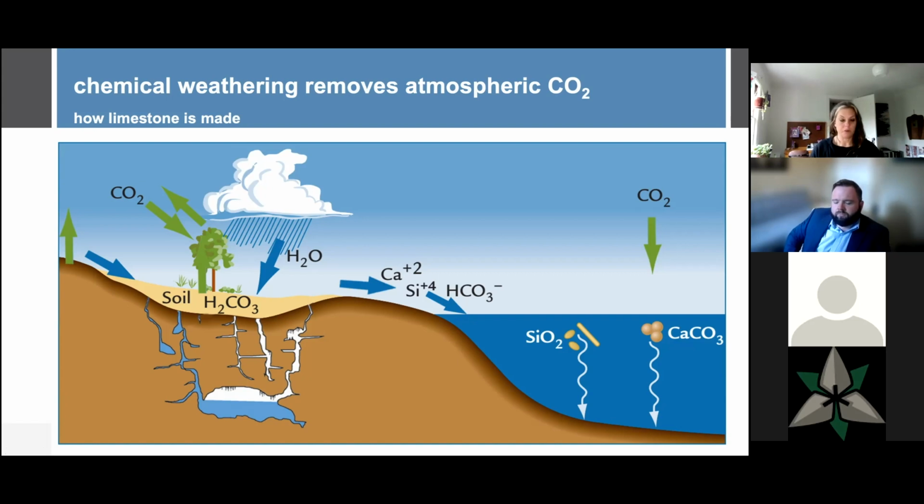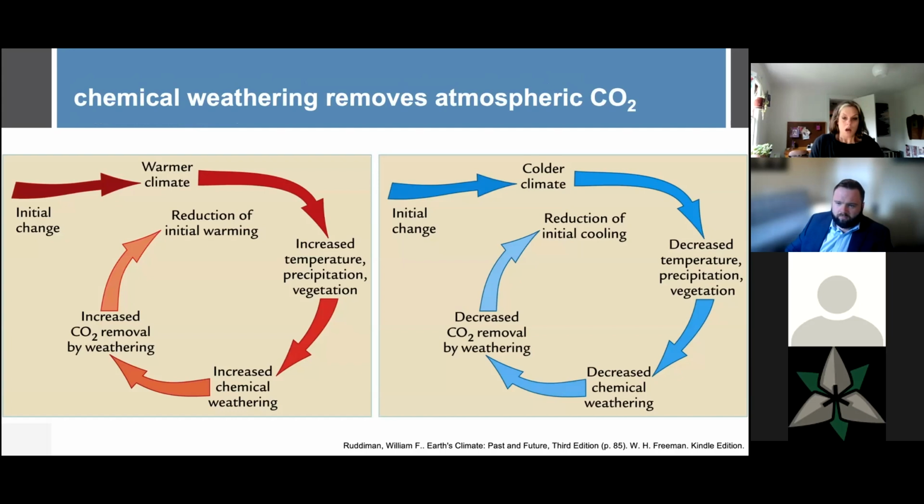As these little animals die, the limestone is then deposited as sediments at the bottom of the ocean. And then over time, as the plates start to cover each other, the cycle continues, over and over. So this is how the Earth regulates CO2 levels in the atmosphere, through this very, very long cycle. It's part of feedback loops that regulate the climate on the Earth, and it's been this way for billions of years. So at the onset of a warming trend, increased temperature and precipitation increases the chemical weathering, which increases CO2 removal, and then the initial warming is reduced. And same vice versa, in a colder climate, temperature and precipitation is decreased, chemical weathering is decreased, and then CO2 removal is decreased, and then it reduces that initial cooling trend.